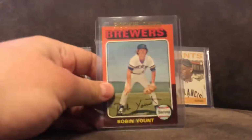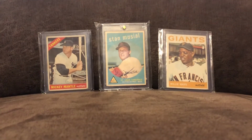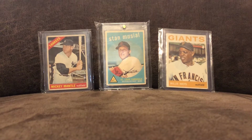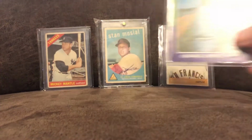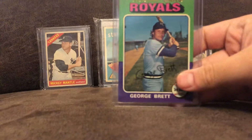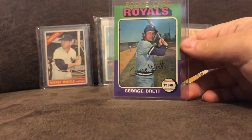And one of the biggest rookies is also Robin Yount. I'll just organize that later. And the next big rookie was, of course, George Brett. They're in pretty good condition. Just a few nicked corners and edges, but the surface on these cards are pretty good.